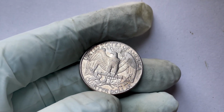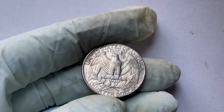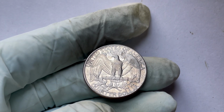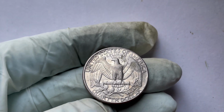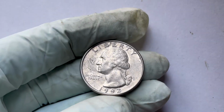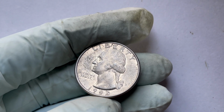So, let's recap. The 1992 D Ellis Island Washington quarter might just be sitting in your pocket, waiting to change your life. It's all about finding that tiny design error on the reverse side. If you do, you could be walking away with $2 million. Not bad for a coin that most people overlook.